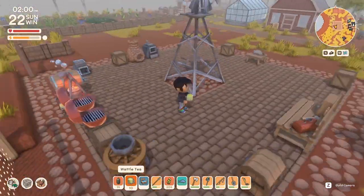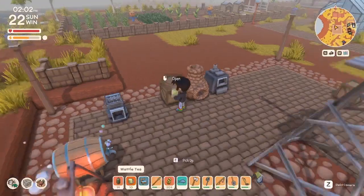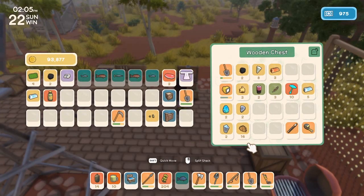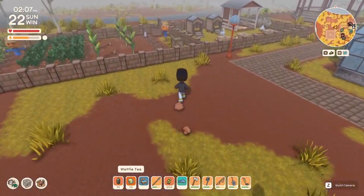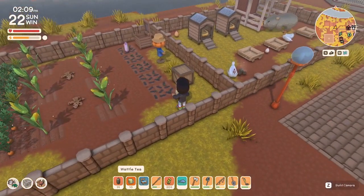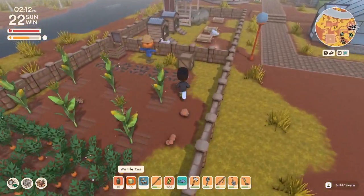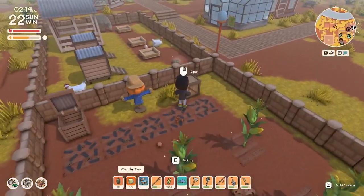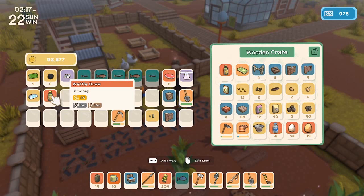Alright, let's see. 8 rock paths. Actually, where would they be? I think that they're actually in the farming area, so I'll go over there just to check that out. And as I predicted yesterday, the corn is ready. Looks like so are the carrots. Yeah, let's grab that. And what have we got here?